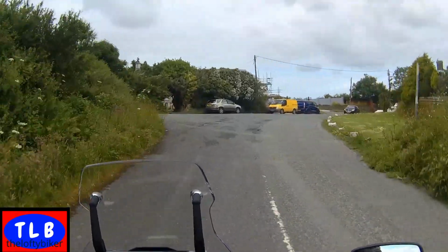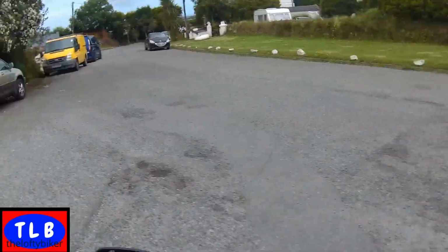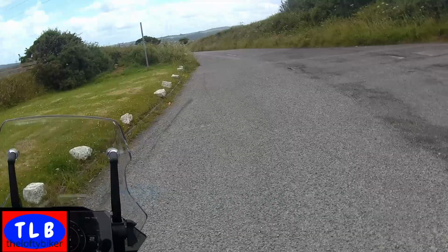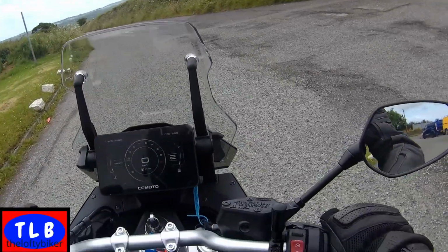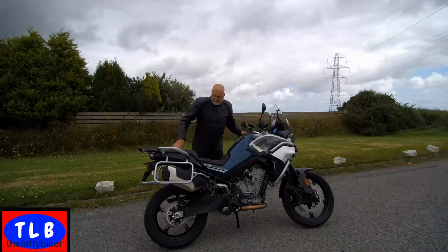Here we are. Turn round nice and steady. As you can imagine, adventure style bike, easy peasy to do a U-turn. Neutral's easy to find. Okay, let's get my helmet off and show it you.